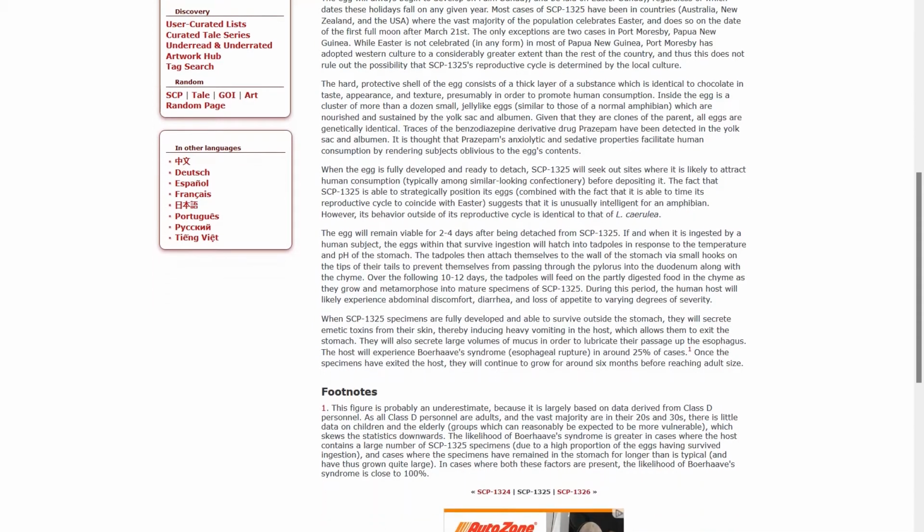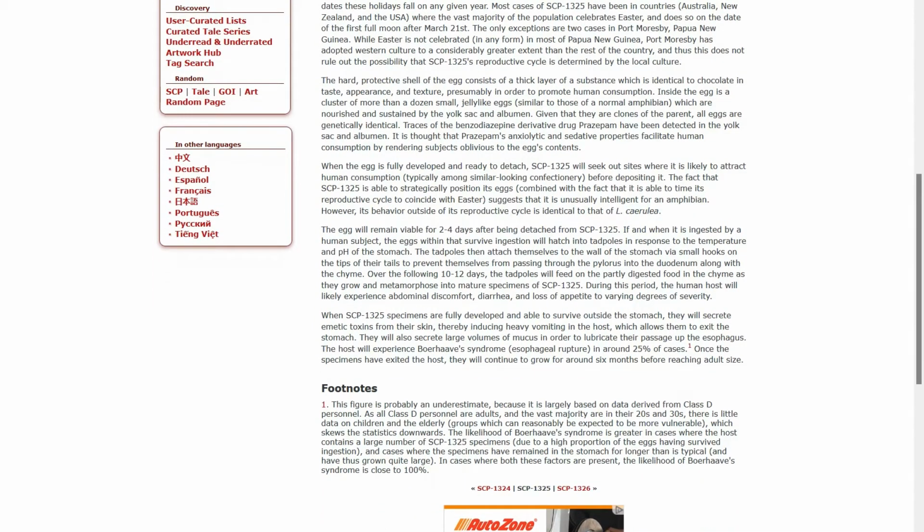The hard protective shell of the egg consists of a thick layer of a substance which is identical to chocolate in taste, appearance, and texture, presumably in order to promote human consumption. Inside the egg is a cluster of more than a dozen small jelly-like eggs, similar to those of a normal amphibian, which are nourished and sustained by the yolk sac and albumen? Given that they are clones of the parent, all eggs are genetically identical.